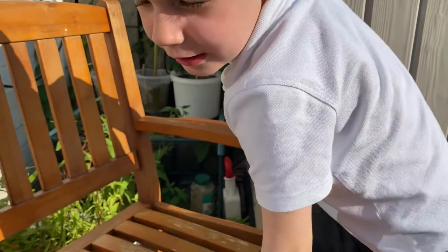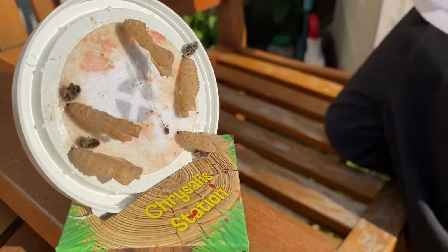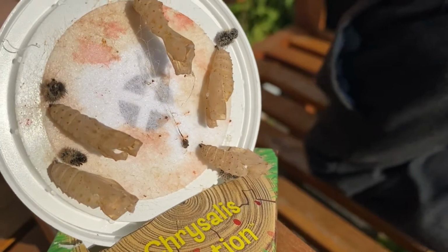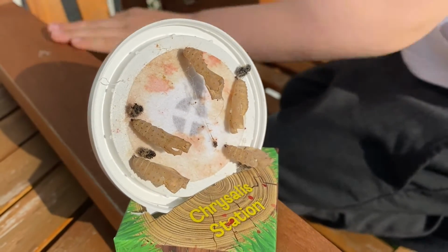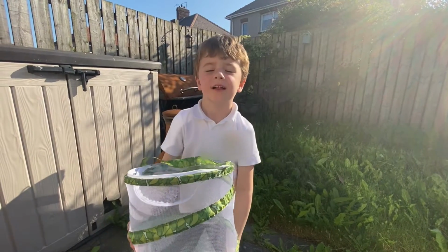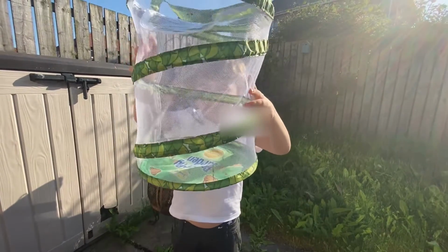These are the chrysalis that the butterflies came out of, which are broken right now, but they already hatched. If you want butterflies like these ones, then have them with this.